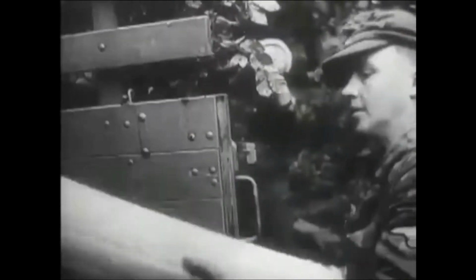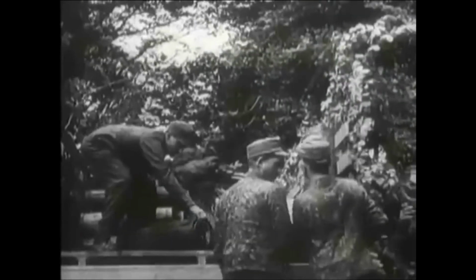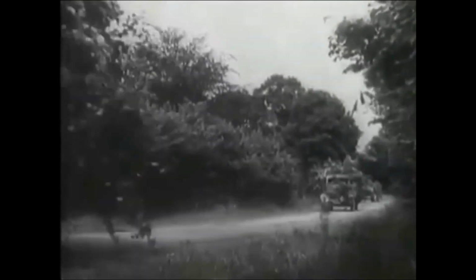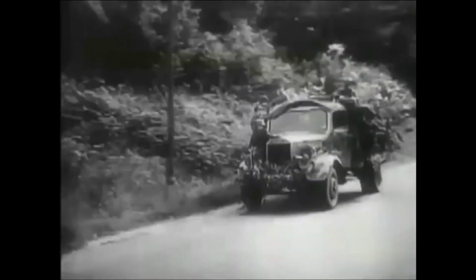British probes against the Albert Canal met stiffening resistance, and as they advanced, a clear defensive line began to form along the final water barrier to Holland. The formation of the defensive crust was not cheap for the Germans, exacting a heavy toll on the defenders who were often haphazardly thrown into the line to buy any amount of time.